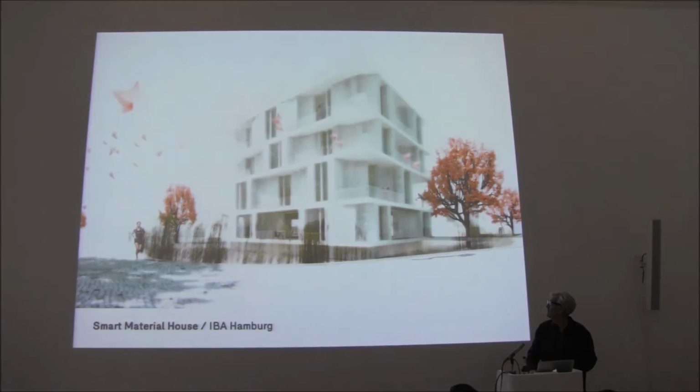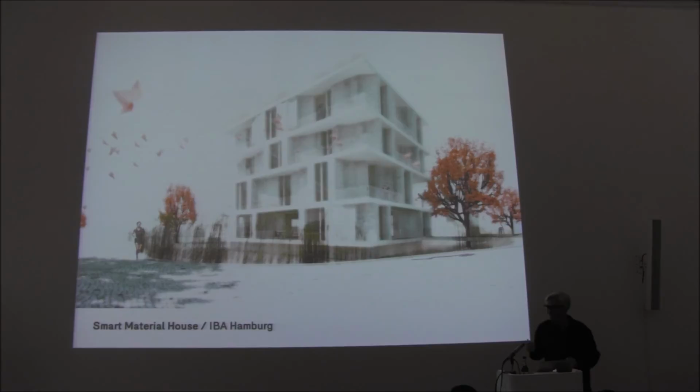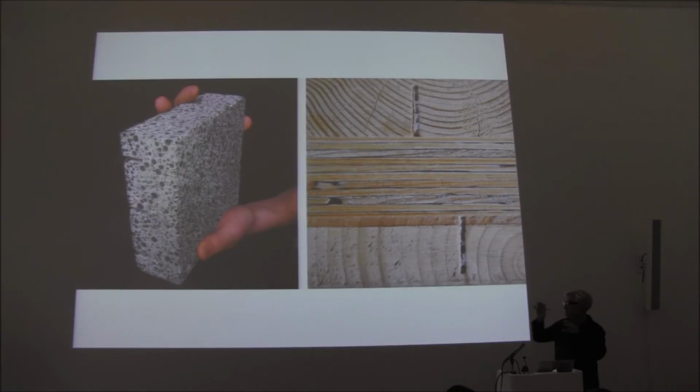I guess it wasn't the last project, but I gotta show this. The Smart Materials House, we've been working on this for 5 years, and it started as a project at the IBA, the International Building Exhibition in Hamburg, and the premise was smart materials. So we didn't like the idea of making a building where you just simply tack a lot of shiny things on it and that makes it smart, but actually look at something in a way much, much more archaic.